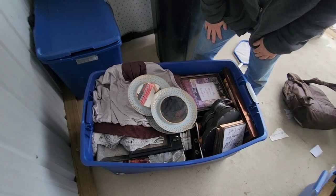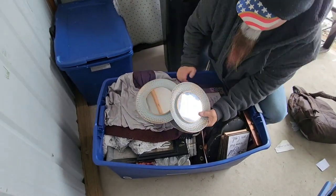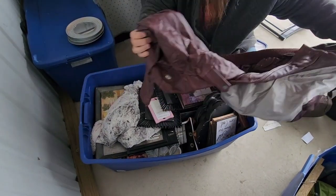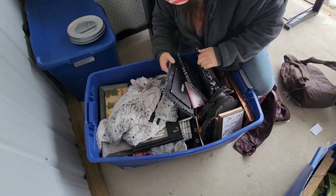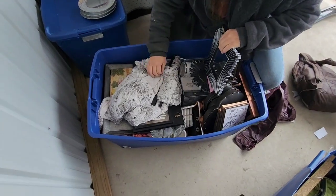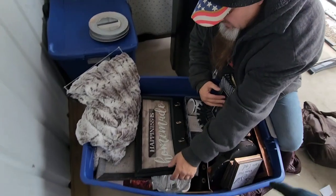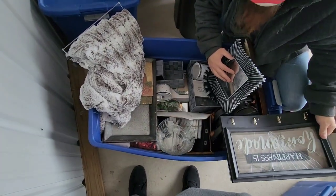What's hiding down below? It looks like maybe some little shower gels. Snow Fairy body spray, some stuff like that. Some smelly goods. It looks like more stuff that might have been wedding related. It looks like they were going to have a party or a wedding and then they called that stuff off.